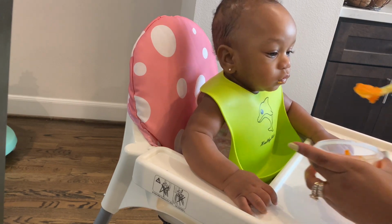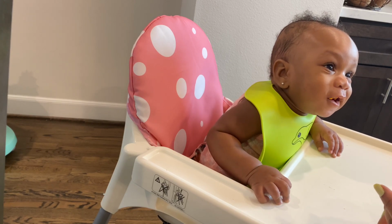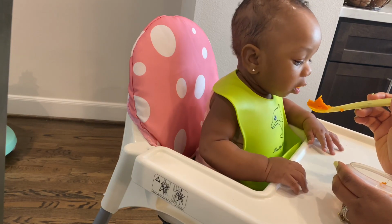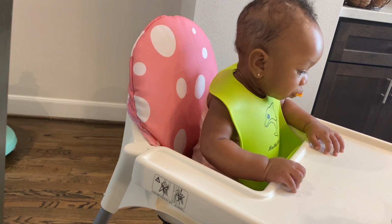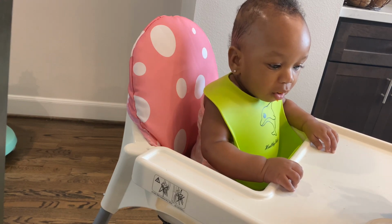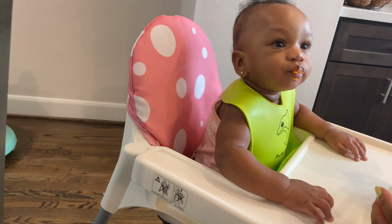Fisayo loves her sweet potato and carrot. Yum, yum, yum. Yeah, you like it? You like sweet potato and carrot mixed together? Yum. You want more? Someone loves her food. Look at her face. Can you see her face? Oh, you want more? Yum, yum, yum.